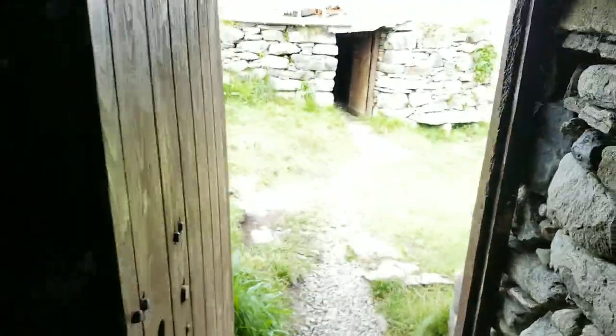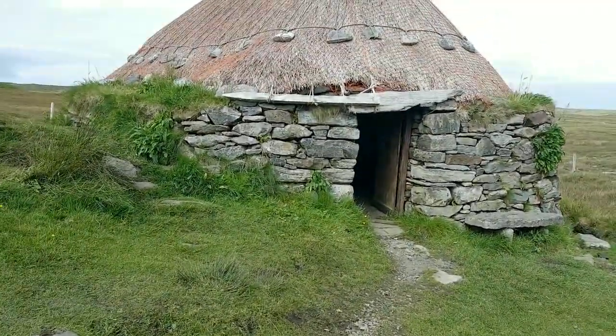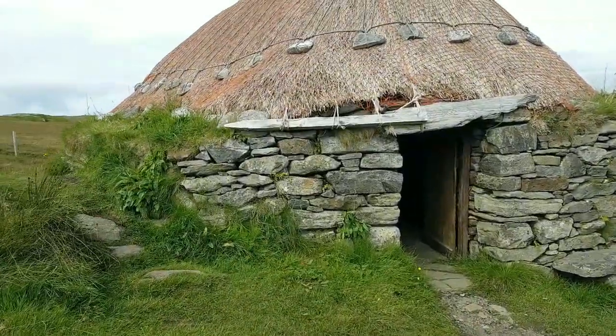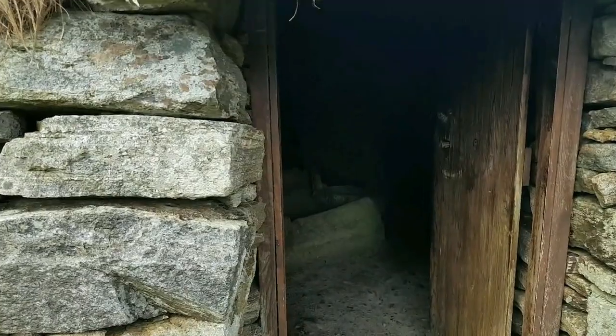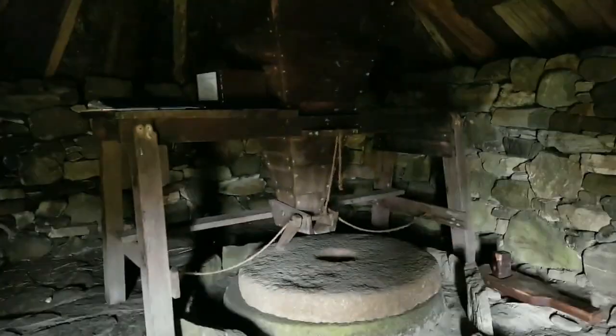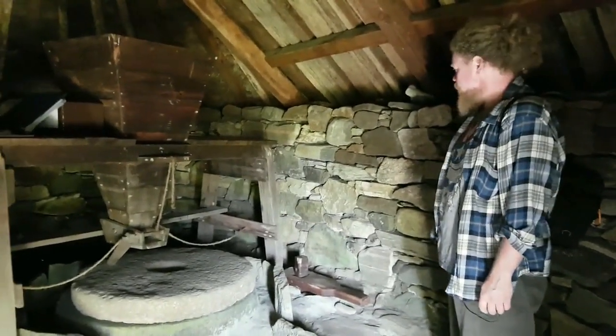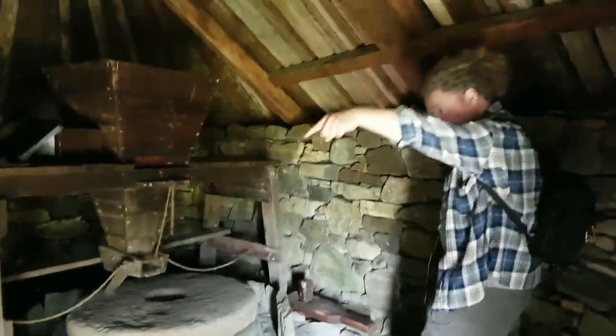Now we will go through to the mill to see the Norse milling process. Here we can clearly see a millstone. Right, the engineer dweeb's going to tell us all about how this works. Yeah, the water comes in through the channel at the back.